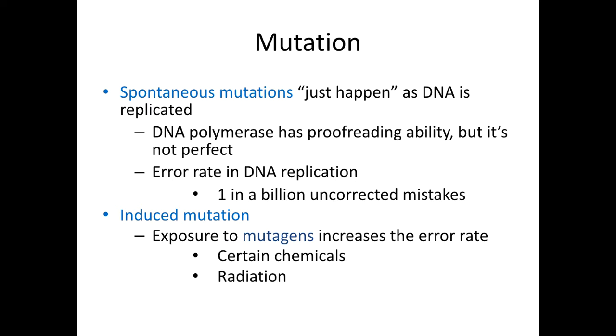Induced mutations are what we mean when something has increased the error rate. It's not just DNA polymerase made an error during replication, it's we've got a higher than background level. In general, induced mutation, we're talking about mutagens. That's just a term for things that generate mutations.